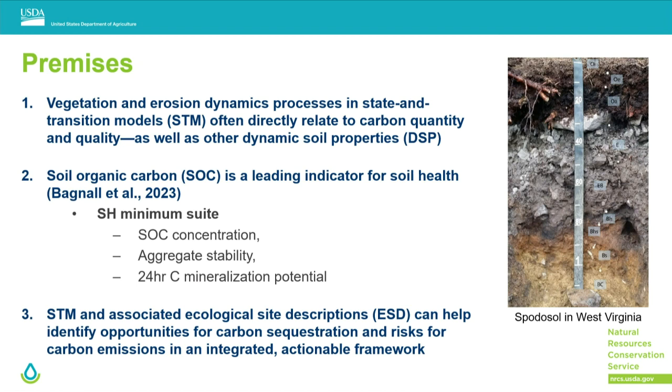So, as David said, I want to talk a little bit about state and transition models and ecological sites, and particularly how they relate to carbon management. Our overall premise is that ecological sites and state and transition models provide a useful framework for understanding changes in any dynamic soil property, but specifically we're thinking about carbon in this example.